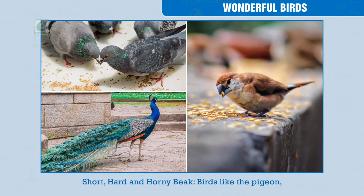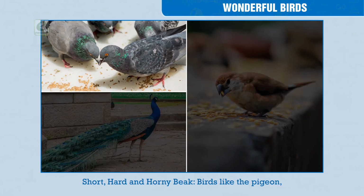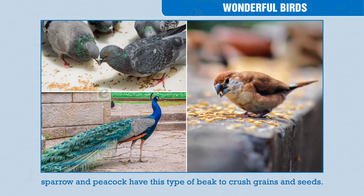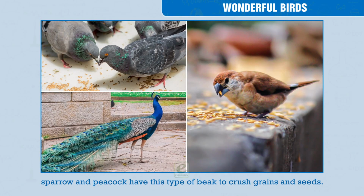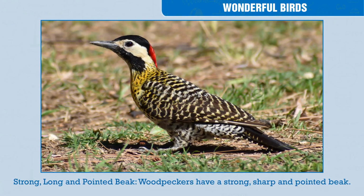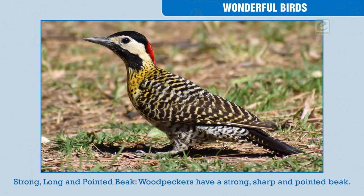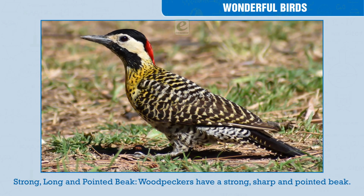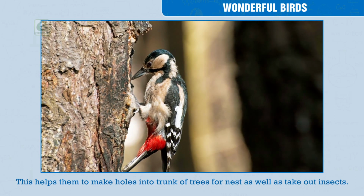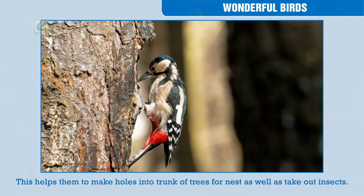Short, hard, and horny beak. Birds like the pigeon, sparrow, and peacock have this type of beak to crush grains and seeds. Strong, long, and pointed beak. Woodpeckers have a strong, sharp, and pointed beak. This helps them to make holes into trunks of trees for nests as well as take out insects.